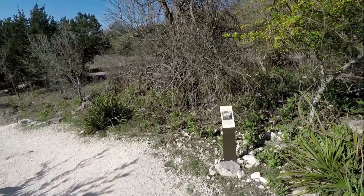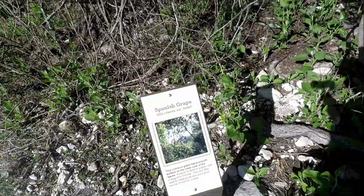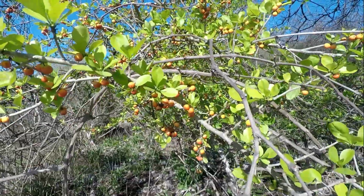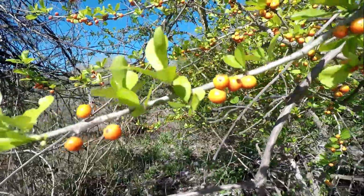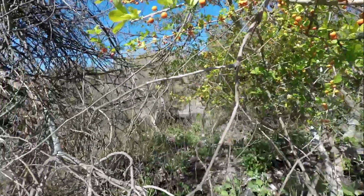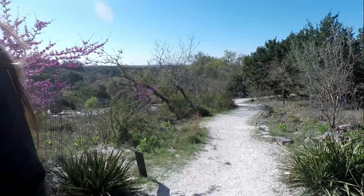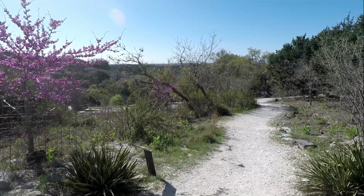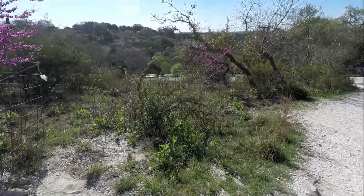And over here we have Spanish grape. So here you go, I'm learning something. Spanish grape right there, so I assume that's what these are. Little, tiny, get you some up close there. So. Well, wasn't that Possum Haw the pretty tree with the red on it? That's what it said it was? Well, maybe it was. I thought it was those plants. Maybe so. The tree.